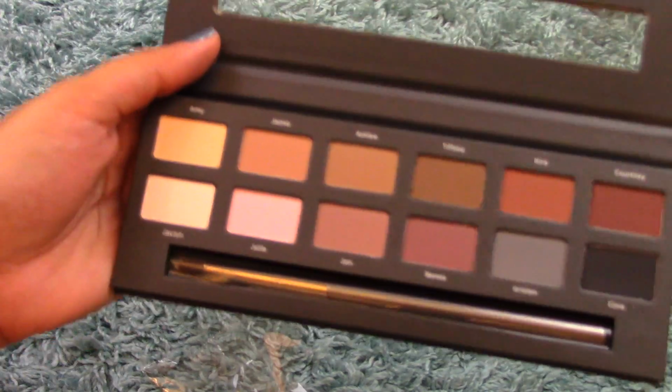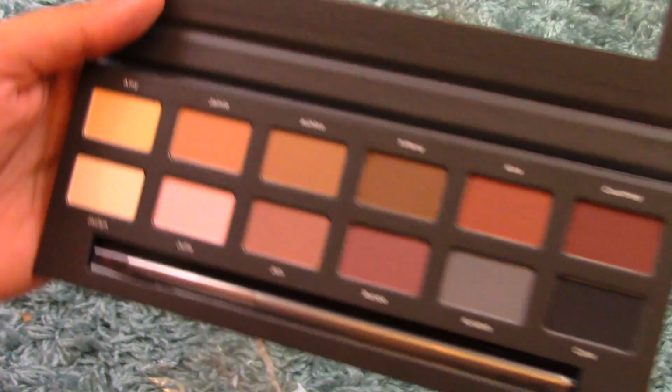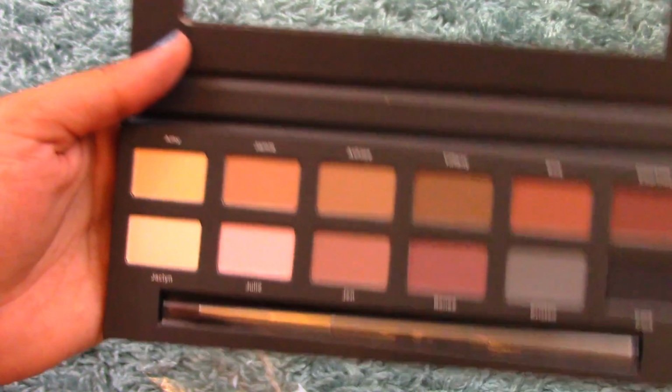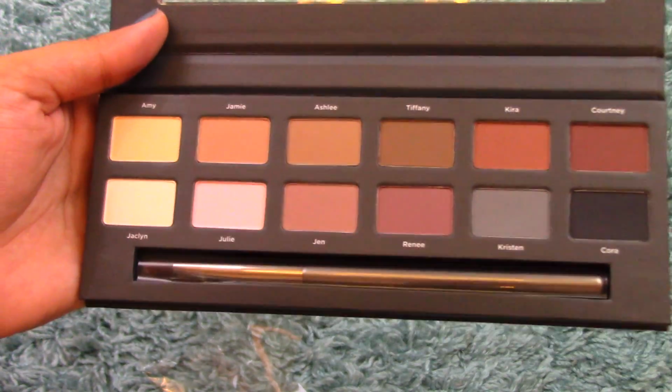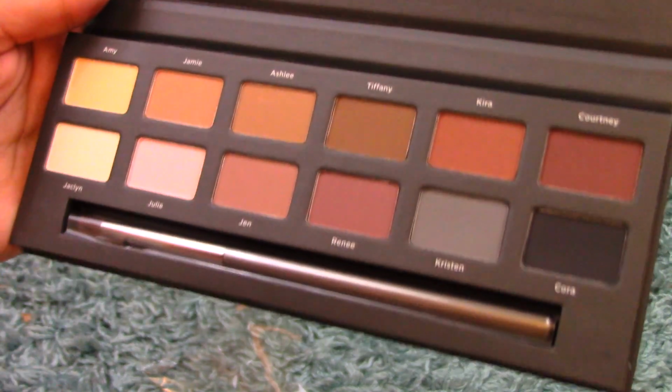For the sole fact, this palette, I like the look of it. It's all completely matte. So this kind of reminds me of the Ultimate Mattes from Urban Decay. And as you can see, since I haven't used it yet, these swatches are new to me as well.